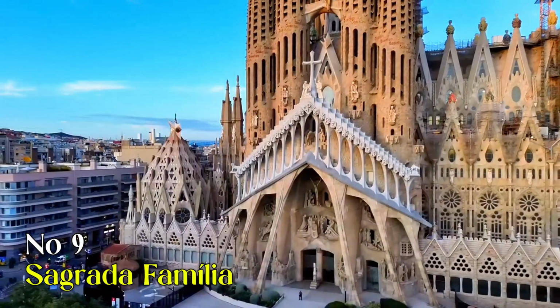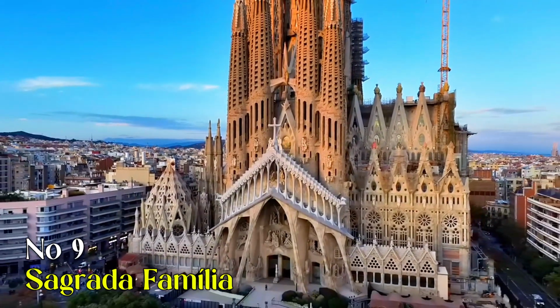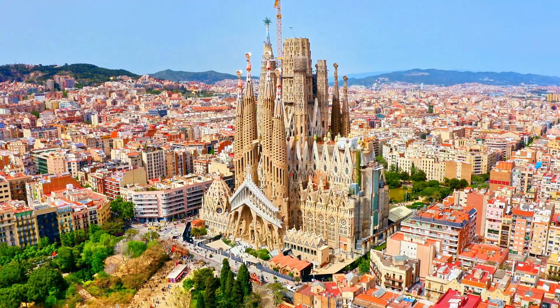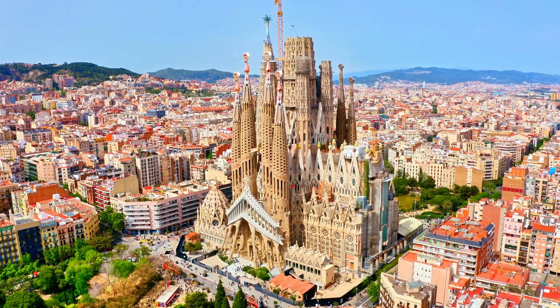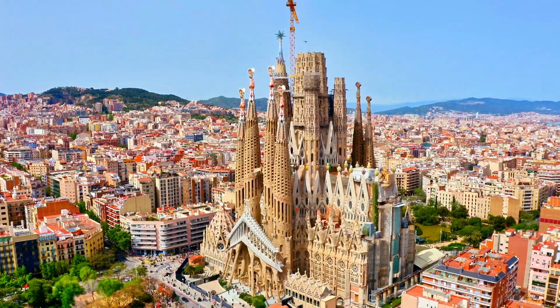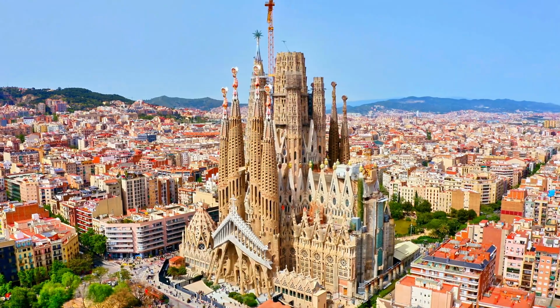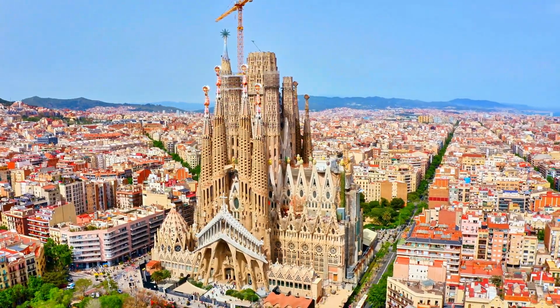It's not just a church, it's a living cathedral that's been under construction since 1882, over 140 years, and still not finished. And yet, even in its incomplete form, it is divine. From afar, its spires rise like fingers reaching for God. Up close, the details are overwhelming.